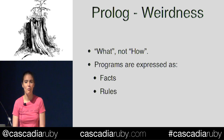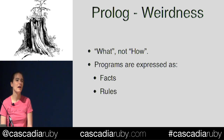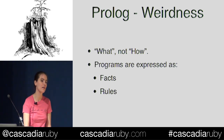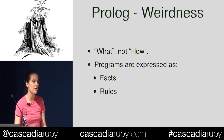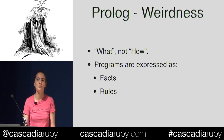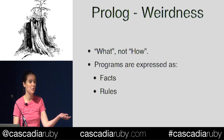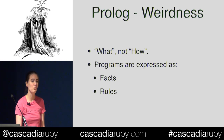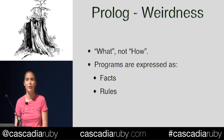So let's talk about why it's weird. The biggest weirdness of Prolog is that it's all about the what and not the how. In Ruby, you're probably used to saying, OK, take this array, iterate through it, do these things with the contents of the array. You don't do any of that in Prolog. All you do is describe your problem space really, really well, and Prolog takes care of the rest. And what do I mean by describing your problem space really well? Well, in Prolog, programs are expressed as two things: facts, like kangaroos hop, the sky is beautiful and blue today, those are facts, and rules. An example of a rule would be that even numbers are divisible by two, evenly divisible by two.